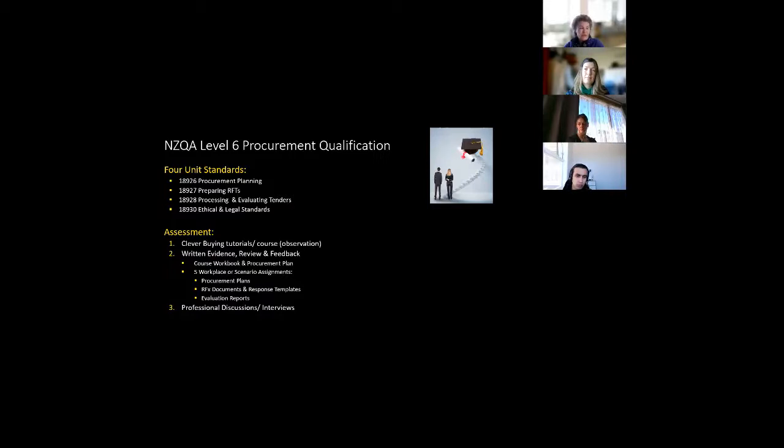They involve developing procurement plans, developing RFT or RFP documents and response templates, processing and evaluating tenders and reporting on that. And we also use professional discussions or interviews just to make sure that your work is your own and that you understand it at an in-depth level.